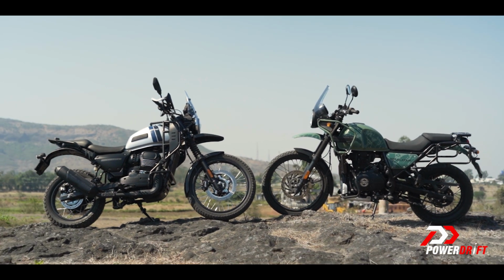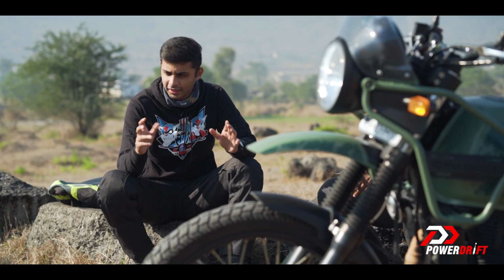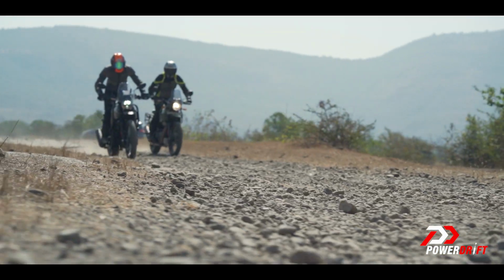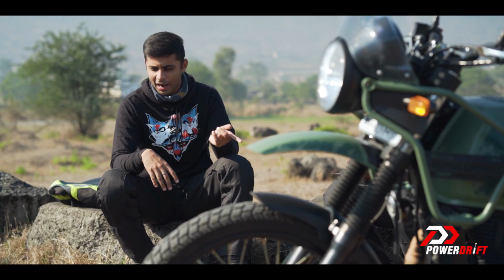I think off-road, that's what the next question was. Both these motorcycles are essentially adventure motorcycles, and 90% of your riding is going to happen in the city and on the highway. But for the 10% that often encounter bad roads, broken roads, which one do you think is going to handle better off-road?